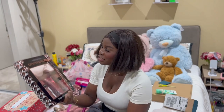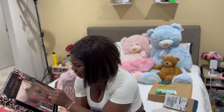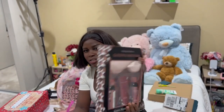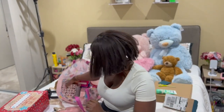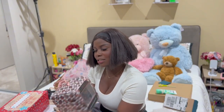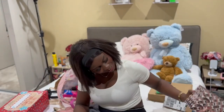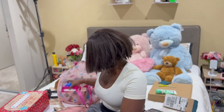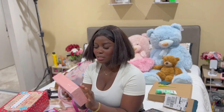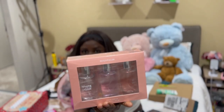And I got this one, shower cream, body lotion, bath cream, something like that, and face cover, which is not bad. And again we also have this luxurious travel set. It's not bad too. This is also cute. They actually gave me a sanitary pad, and also this perfume, it's a set of three, different smells. We have the white light, the define me, and the summer goddess.